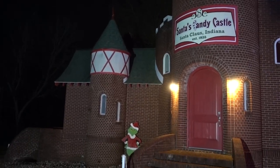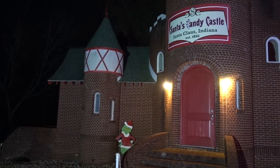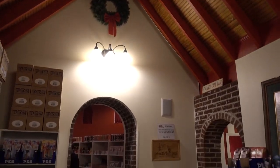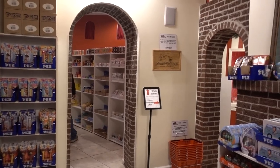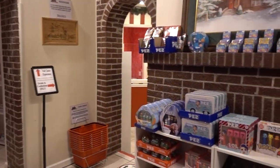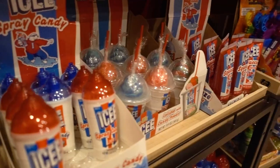All right, now we're on our way to Santa's Candy Castle. Oh my goodness, there it is. Okay, this is just candy in here. We are in trouble. We both recently had a sore throat, so we're probably gonna go too crazy. We'll contain ourselves. I like Pez. Seriously? I do. And full experience, let's go this way.